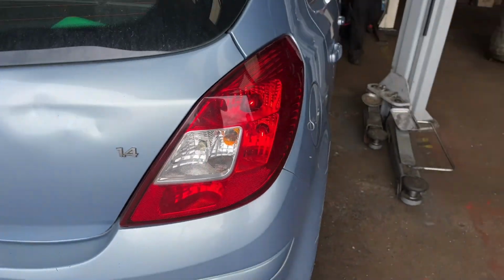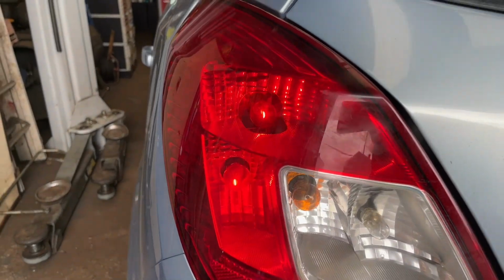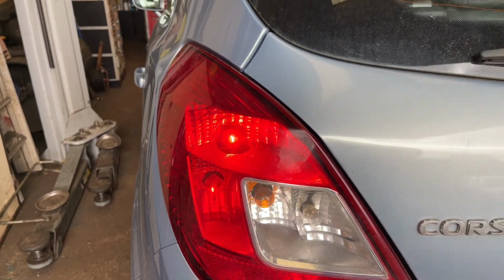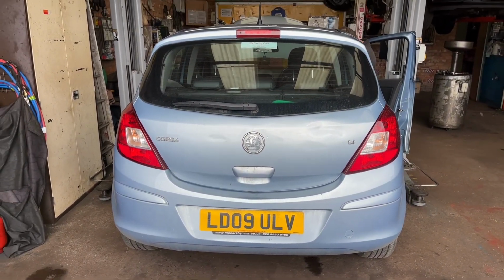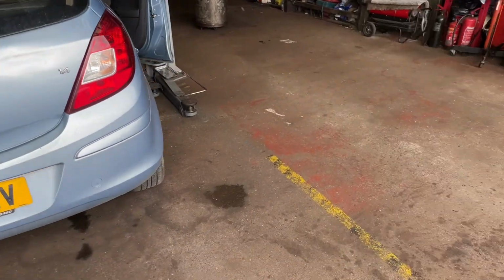Do you want to press the brakes? There we go. So obviously 2 at that side now, 2 at this side now, and obviously as you watch, when the brakes are put on, it will go brighter. There we go. Just knock the side lamps off. And brakes. There we go. Spot on. Job done.